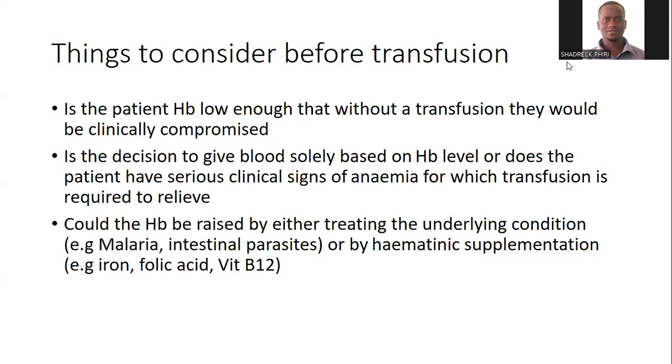So could the hemoglobin be raised or worsening of anemia be prevented by either treating the underlying conditions, for example, malaria, intestinal parasites, or the hematinics, for example, iron, folic acid, or vitamin B12, when appropriate, for example, acute blood loss. Have you tried volume expansion with intravenous fluid replacement and reassessed to ensure that the patient still requires blood?